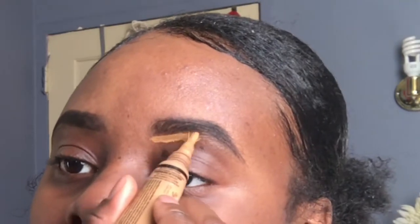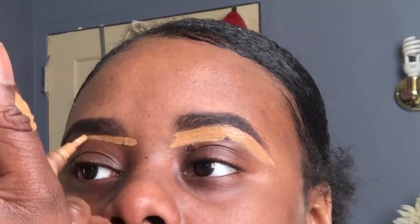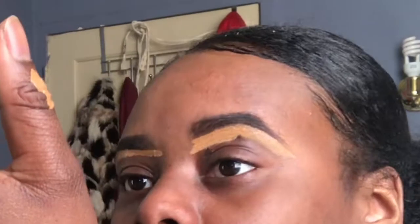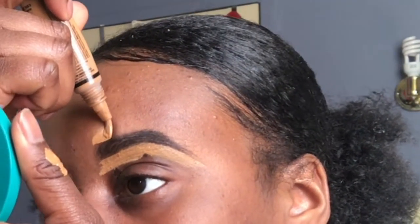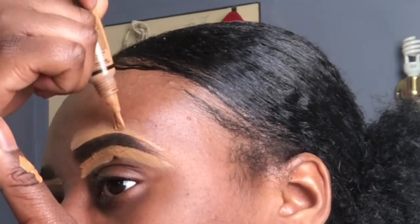So I take this broken brush and I brush my brows with a real brush because I feel like it brushes the hairs way better. And also I couldn't find my brow pencil brush, so yeah. Then I'm going to conceal under. You guys can use a shade a bit lighter than you, or just fawn. I use fawn. That's like the best concealer shade for brown skin girls like moi.